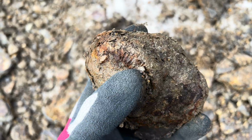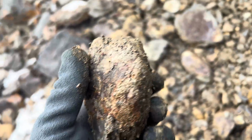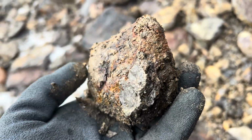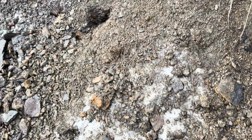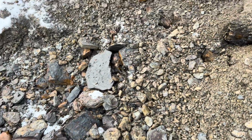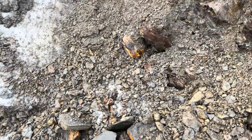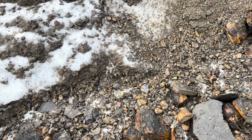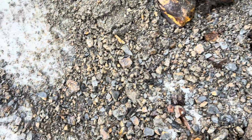Oh! There we go. And judging by the shape of it, there's probably two ammonites in this nodule. It's probably a double specimen. Straight off, we've got both those ammonites. It's got to be something else here as well. It's quite difficult to spot them, especially when they're so fresh out.